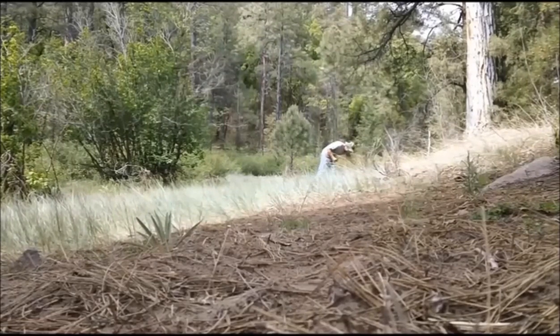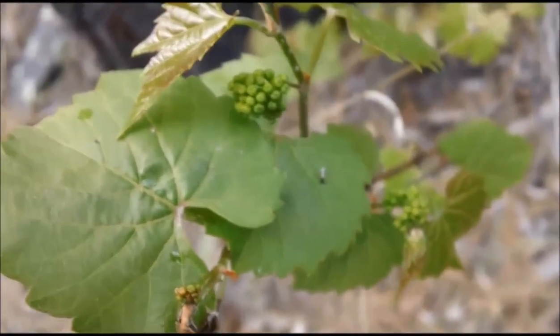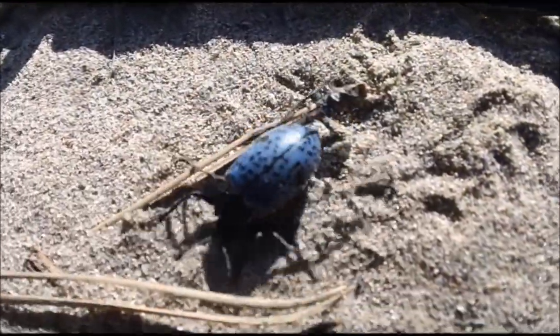I didn't sleep much my first night here. Now I'm tired and hungry and looking for food. I found some wild grape, but the berries are not yet ripe. The bright colors on this beetle tell me it's not good to eat either, so I keep looking.